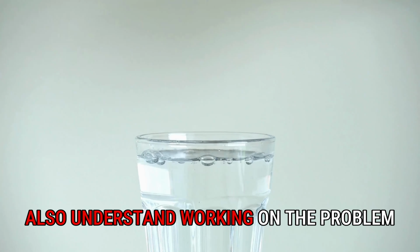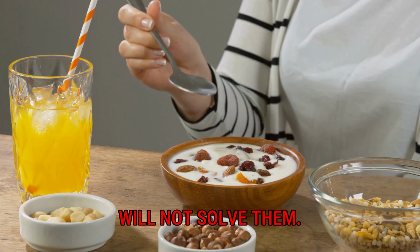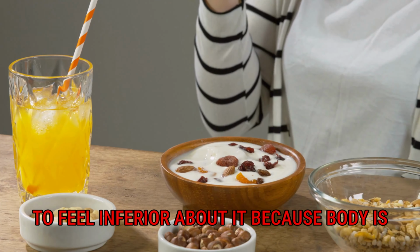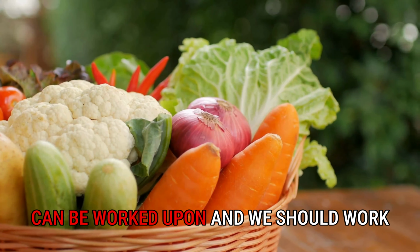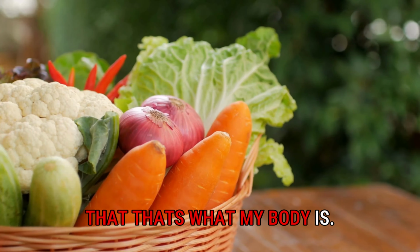Also understand working on the problem is what is important. Sitting on the problem will not solve it. There is no need to feel inferior about it because body is body. Accept what it has and adapt to a healthy and fresh, happier life, accepting what can't be changed. Now, all these problems can be worked upon, and we should work on the problems and not just sit cool that that's what my body is.